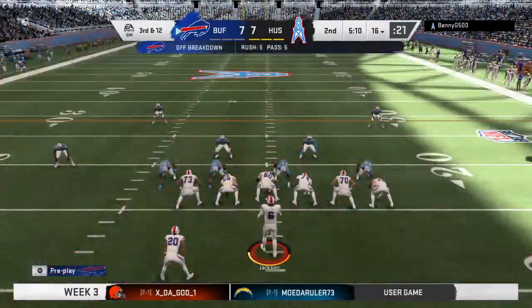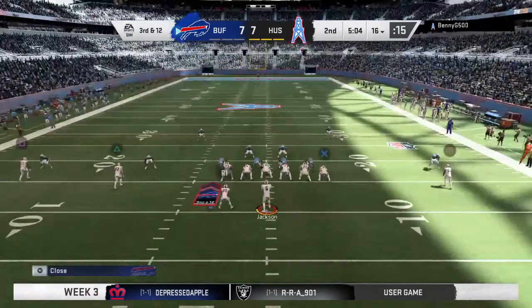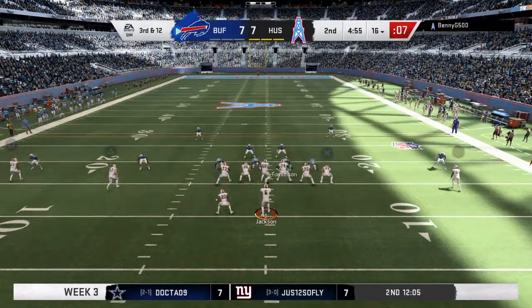Let's go now. 15 on it. Here we go. Wahoo. Check. 53's mine. Let's go. Let's get this ball back for the offense.